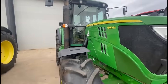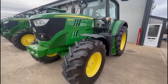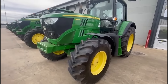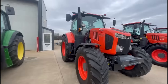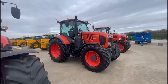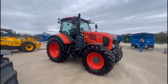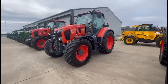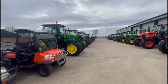9,420 hours for a tractor of that age. Looks very, very good. Very, very smart line of tractors there. And some Kubota. I know very little about Kubota tractors. All recent, 2022, 2021. What a super presentation.